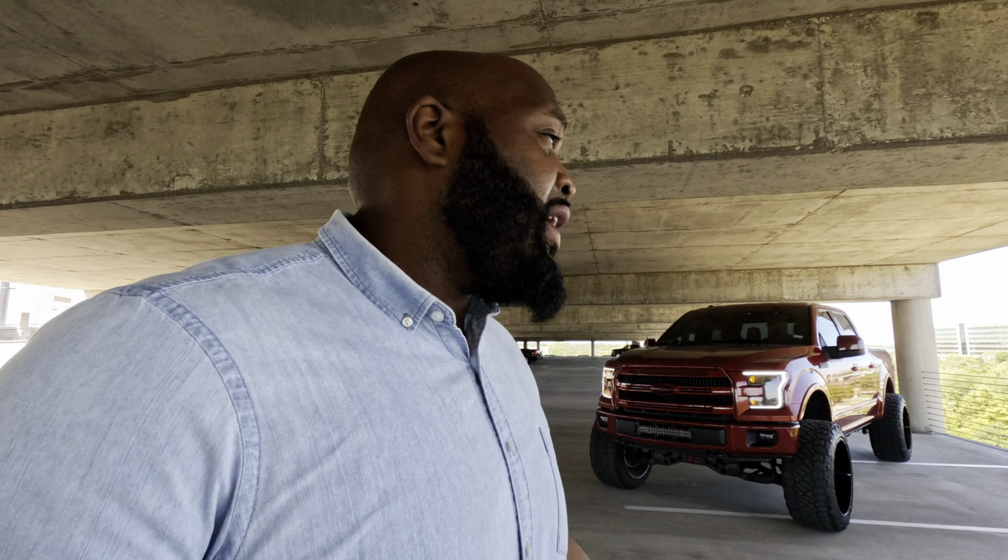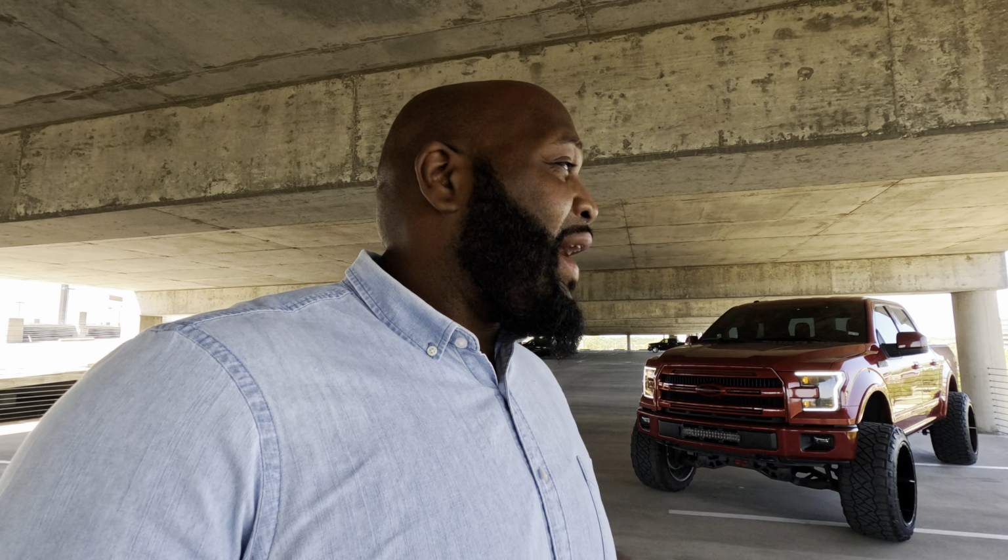I remember when I first started building my truck, I had no idea what the heck I was doing. And honestly, I still don't really know what I'm doing, you know what I'm saying? But I've got some experience in this now. So today I'm talking about the top 5 mods I would do if I were going to build a truck, just to get started. So let's go ahead and hop into it.